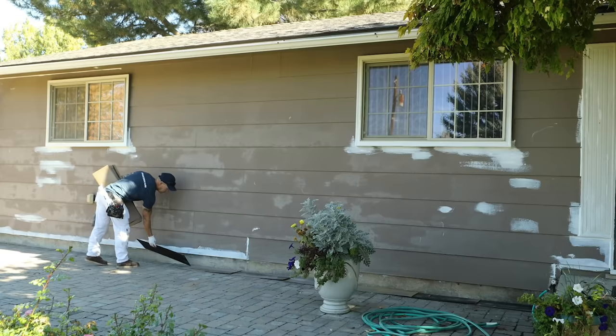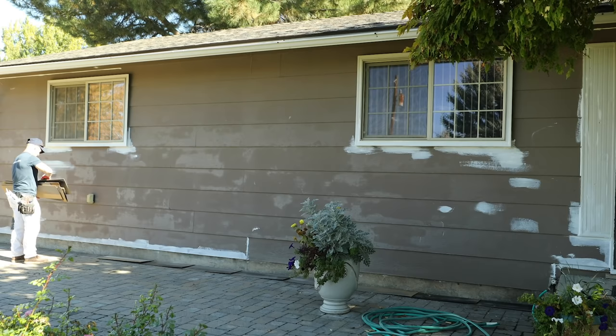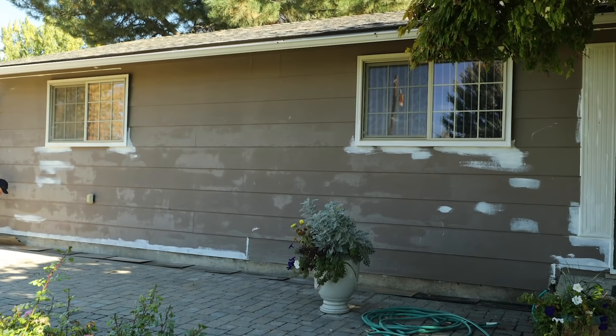Getting ready to do this oil primer here. I'm going to be rolling it with a 9-inch roller because I just have this small area to do. I don't want to load up a sprayer because then you have to clean up with mineral spirits, and that's a mess and takes a long time. It's faster just to roll it out. I'm using cardboard shields to keep any splatter off the pavers.